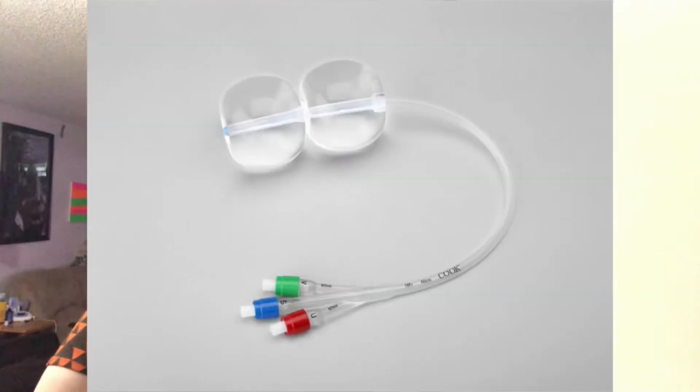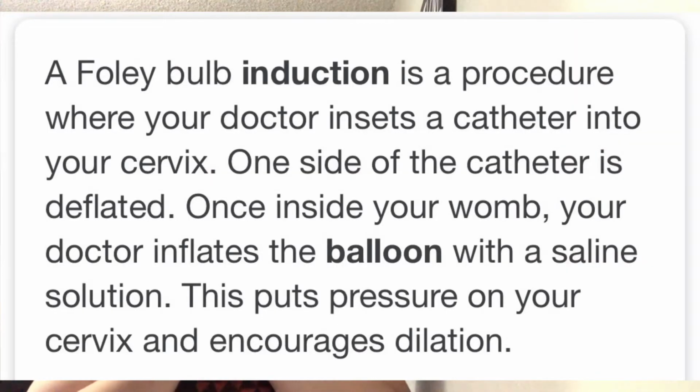I think I was still at a 1 at that point, or I might have gone to a 2 by then. So we're 2 days into my induction at this point. The third thing they did is the balloon, and it worked this time. It is inserted vaginally, and it blows up in your cervix and pushes pressure on it to manually dilate your cervix so you can dilate faster.